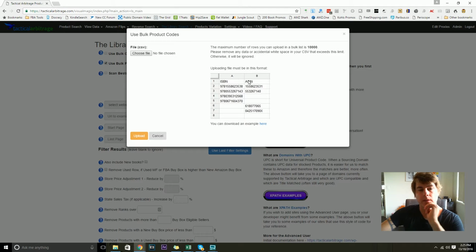Bulk product codes, instead of UPC and ASIN, we have ISBN and ASIN, and you can import a list of ASINs or a list of ISBNs. And once again, this is in the format that will work with Storefront Stalker if you're a user of that. So Storefront Stalker will put the ASINs in column B in the export, and it will import here using the upload button, and so you can utilize that.